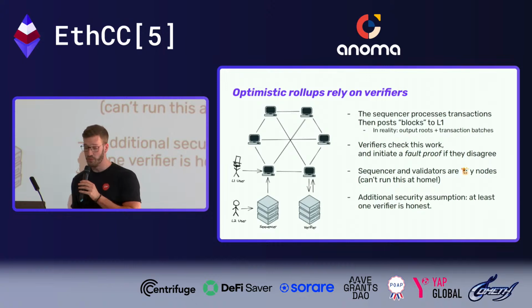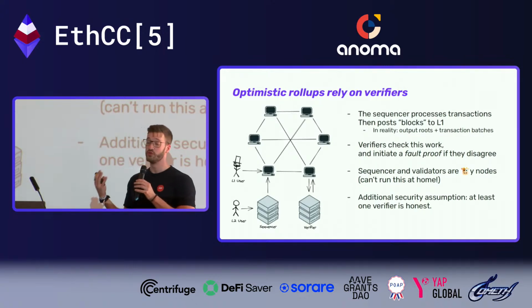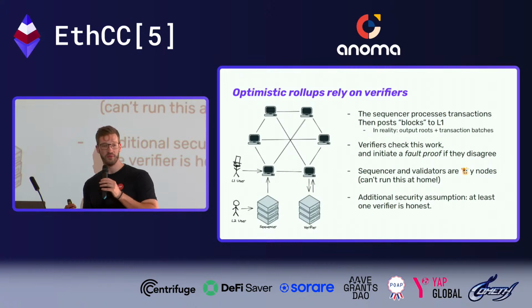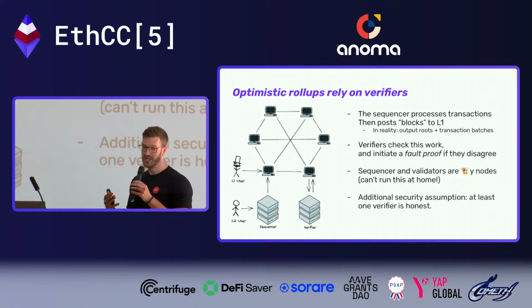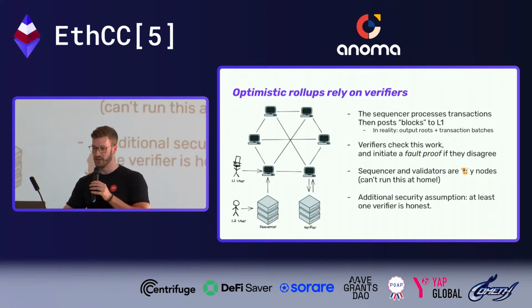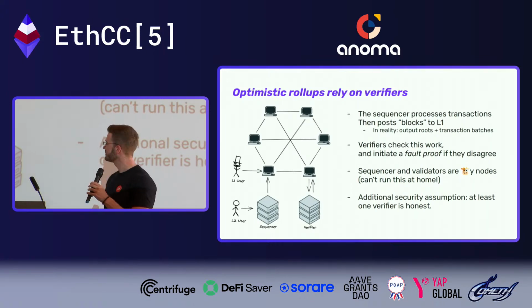And also, it will post what we call an output root. An output root is something that commits to the result of executing the transactions. So if you're a little bit familiar with how Ethereum works, this is mostly like the state roots. So something that commits to the whole state of the layer 2 blockchain.